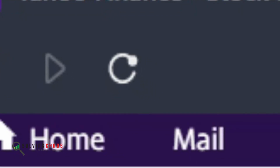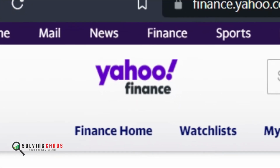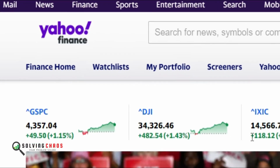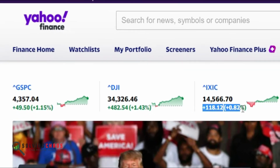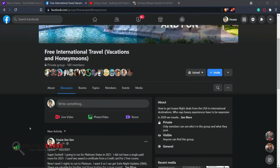Now, on Friday, October 1st, you can see the market did rebound about 1.5% for the S&P and the Dow. And then the NASDAQ is a little bit behind, but remember, NASDAQ was always outperforming the year, so we expect that a little bit.